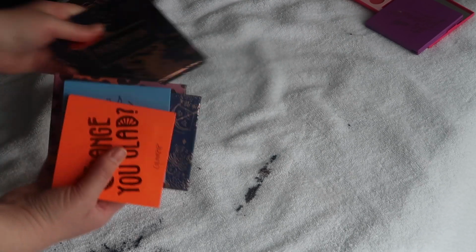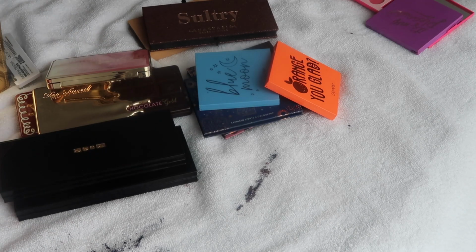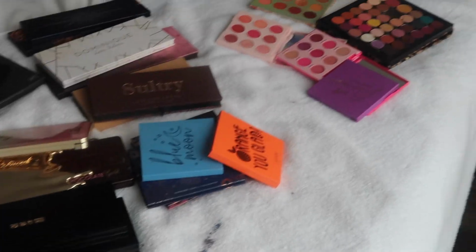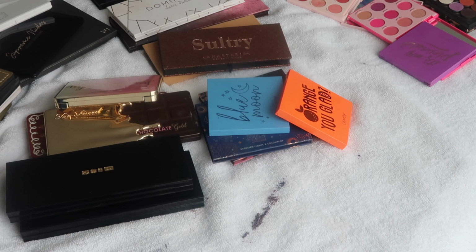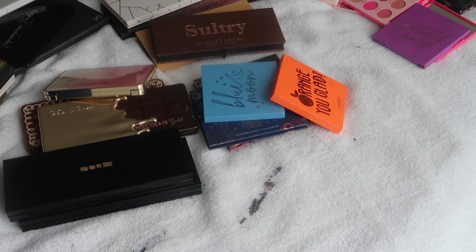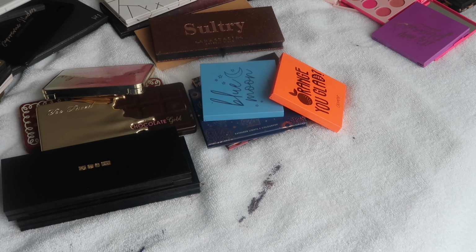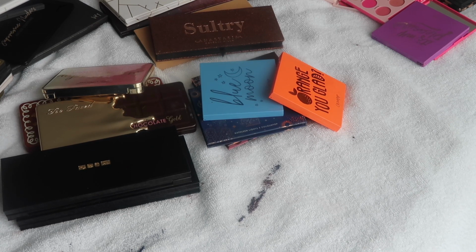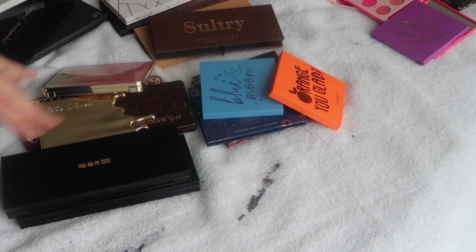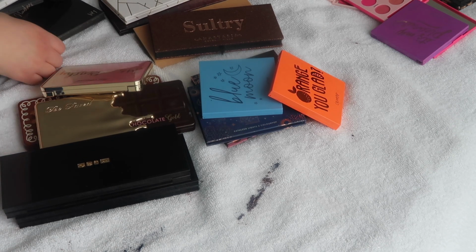Alright, so for what I'm keeping, I know it's kind of hard to see what's happening here, but this is the pile of palettes I'm keeping, and it's 26 palettes plus the 2 from this ColourPop mess that I'm gonna pull out. So that's 28 palettes that I'm keeping, and I feel fine with that. I feel like the majority of these are unique, and I get a lot of use out of them, and they all bring different things to my collection and my makeup needs. So yeah, I'm really happy with this pile of palettes.